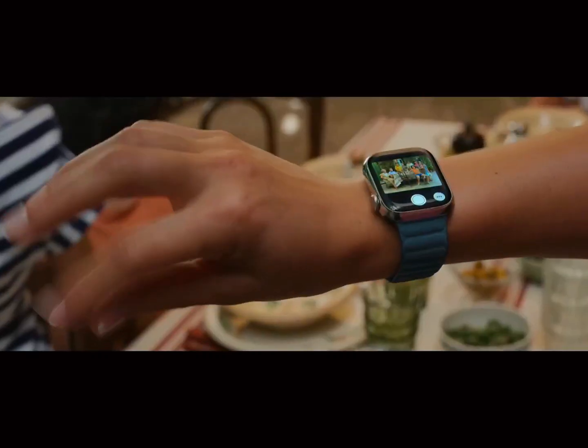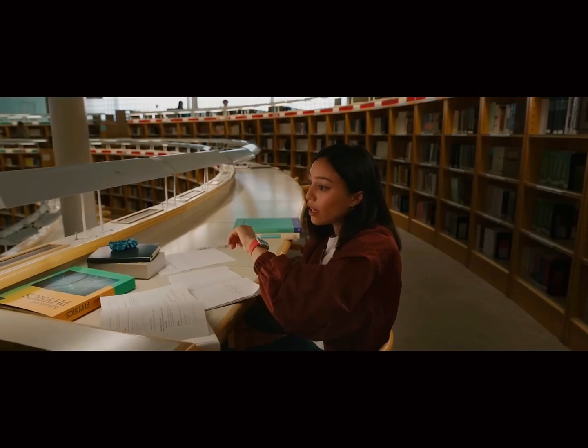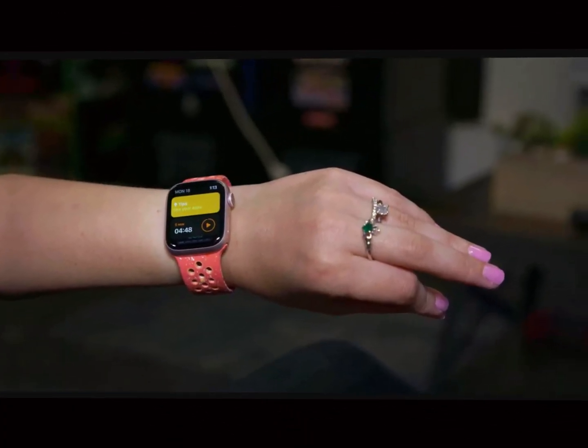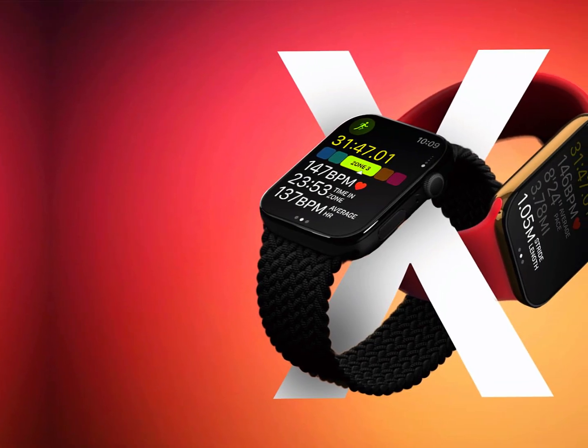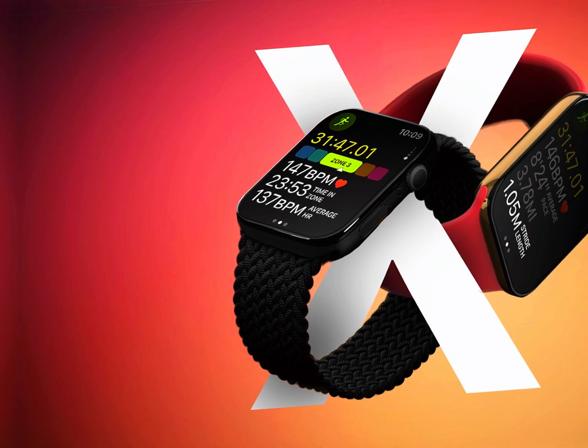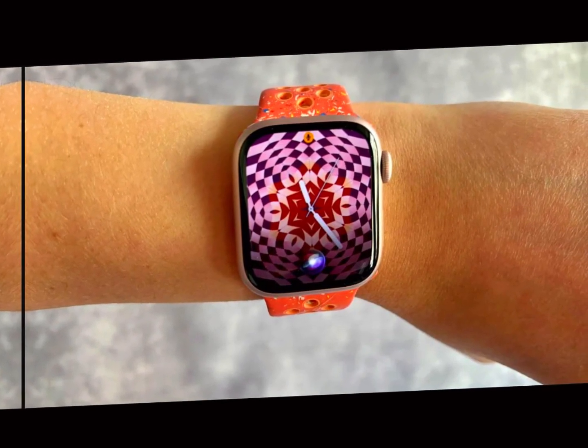Operating system and the road ahead. Running on watchOS 9, the Apple Watch Ultra 2 benefits from an array of new features and optimizations, further enhancing its usability. This operating system update brings with it refined user interfaces, additional health monitoring options, and improved app interactions, making the Ultra 2 a versatile companion for daily life.